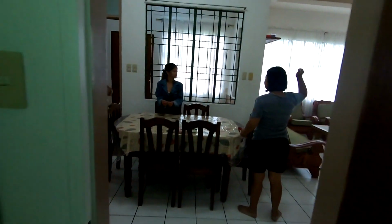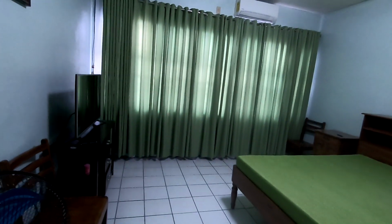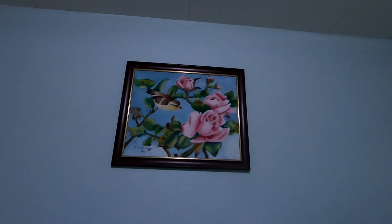And finally, let's go check out the master bedroom. Now those 2 bedrooms there, they have a shared bath, and this room has its own bath. This is the master bedroom. Again, all the stuff comes with it. TV. Nice art.